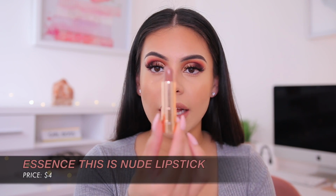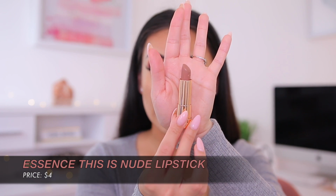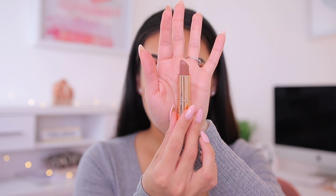I'm also gonna fill them in a little bit. And then for lipstick, I'm gonna use the Essence This Is Nude lipstick. It's like their line, This Is Nude, and then this one's in the shade 05 Legendary. This has actually been in my purse. It's just like a really pretty, true nude, more of a cool tone nude, but it's so pretty. And it's super hydrating too, which I like.